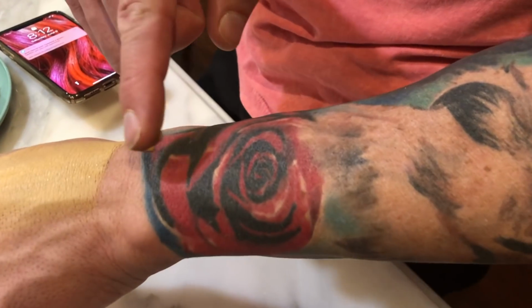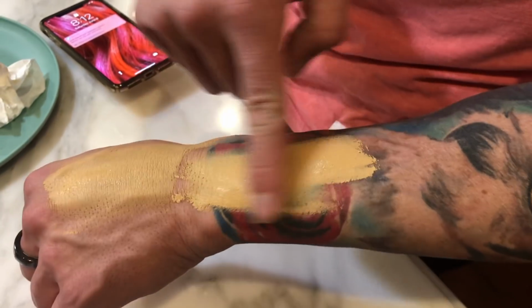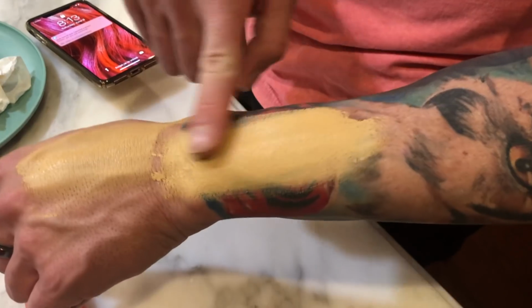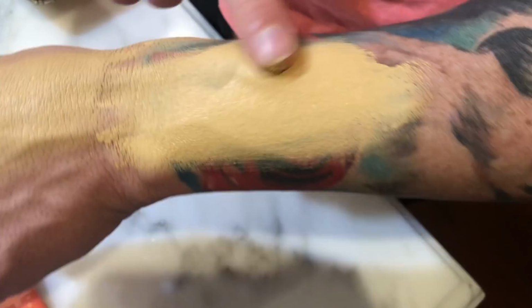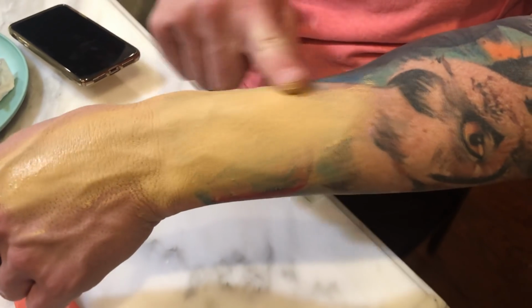We're testing tattoo coverage with the Juvias. I mean, that is thick. Holy smacks. It's got pigment. Oh, wow. That's insane. It works. Just 2 different colors. Whoa. I'm employable again.